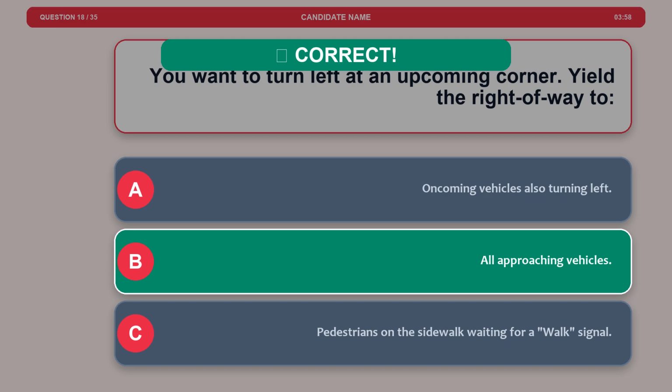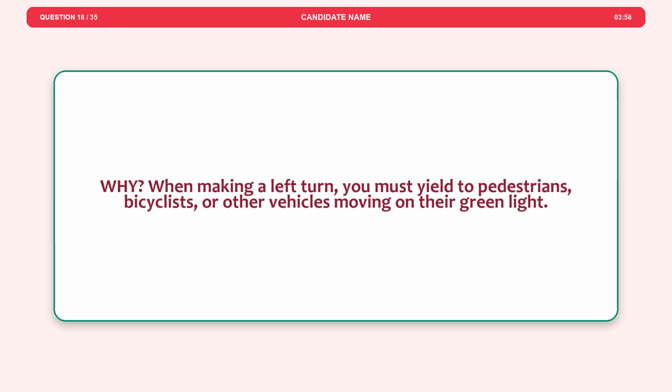The correct answer is option B. All approaching vehicles. Explanation. When making a left turn, you must yield to pedestrians, bicyclists, or other vehicles moving on their green light. Question 19.